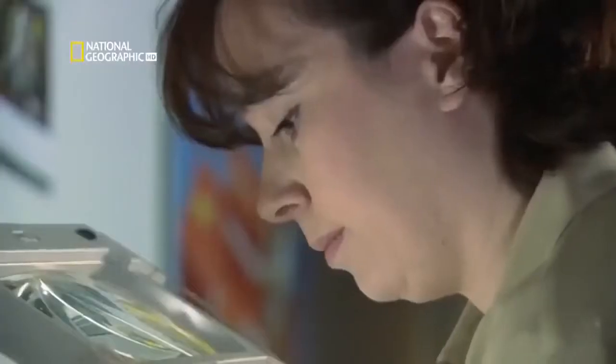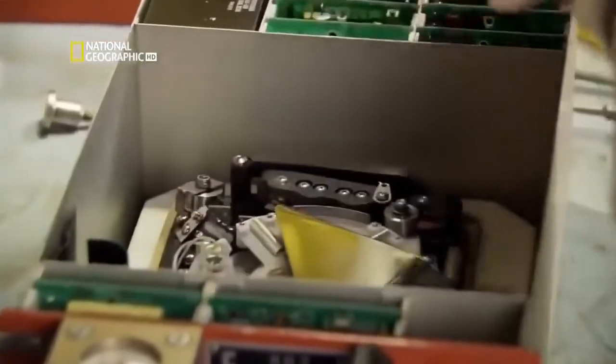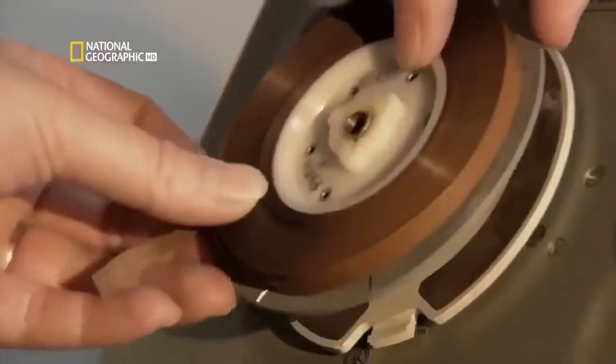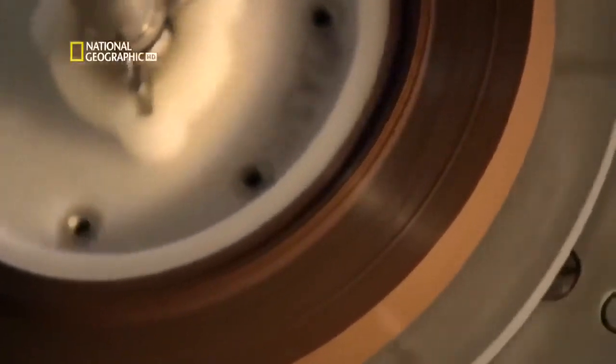The investigators rush the black boxes to their labs. After days of speculation, they're about to find out exactly what happened in the seconds leading up to the crash. They're excited, but they also know they're about to listen to the voices of the dead.